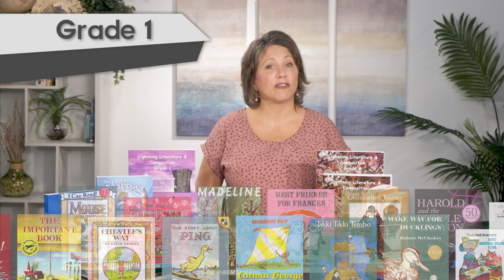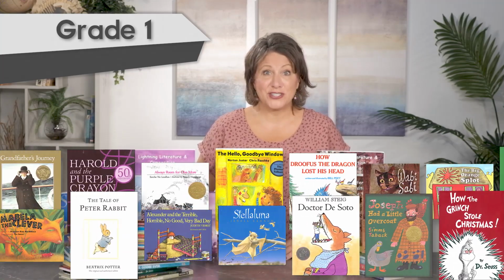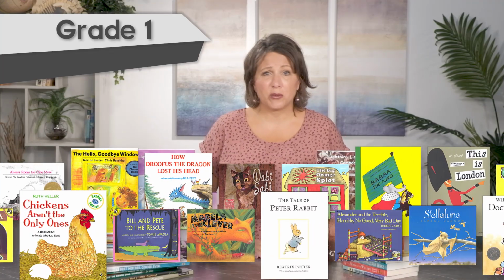Also, I use the terms teacher guide and teacher book interchangeably for the teacher edition. There's only one. Likewise, when I refer to the student book or workbook, it's the same book, only one teacher and one student in this program. In grade 1, we'll read a different classic children's book each week. That's right, you'll read 36 books this year. Look at all these wonderful books.